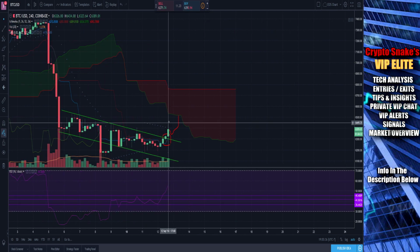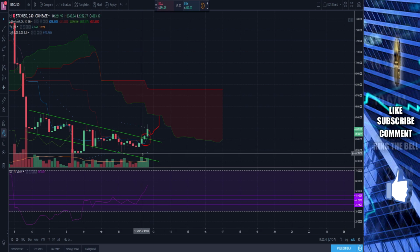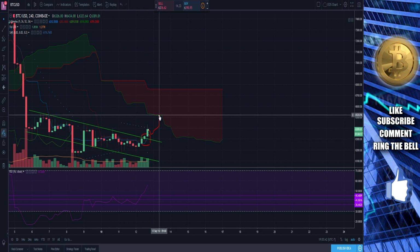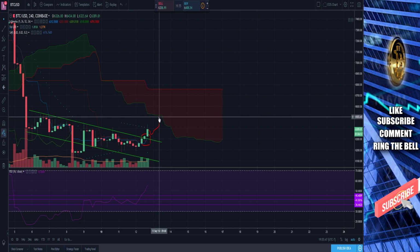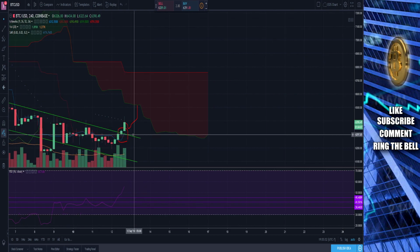Moving down to the 4-hour chart on Bitcoin, let me just set out some price targets. So where I think Bitcoin could possibly go from this break up, as I'm leaning fairly bullish right now, I do believe we are going to come and test this 6520 area. Whether we break through or not, I'm not sure. I'm going to have to see a bit more technical analysis, more candles posted before I can see that.